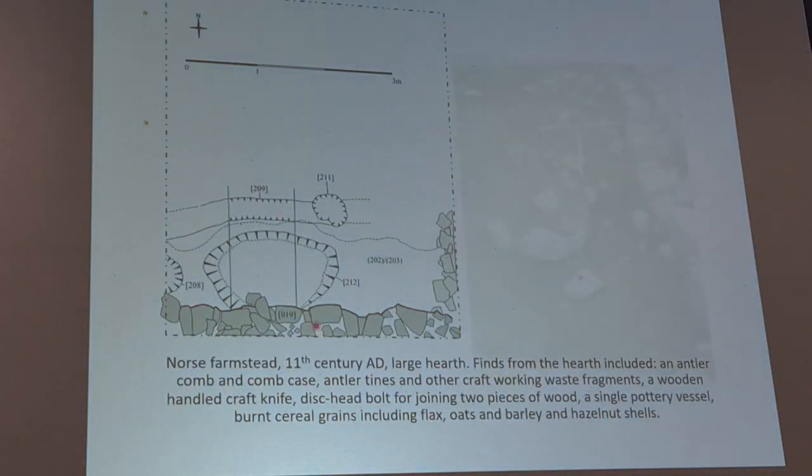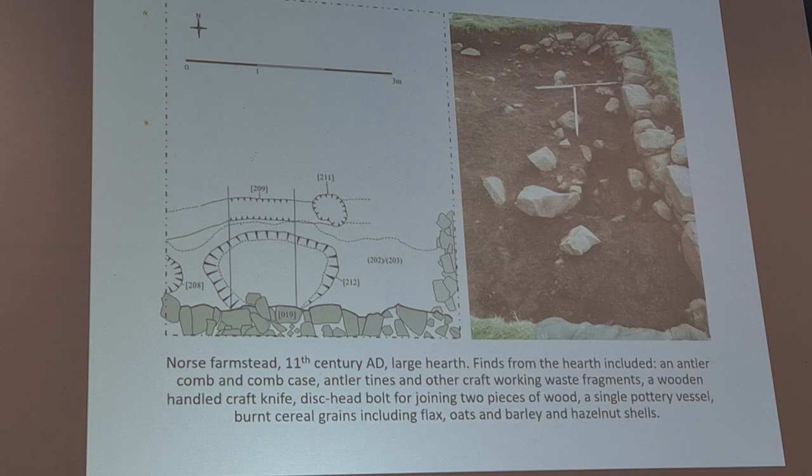Oops, sorry, I pressed the wrong button. And that's it as we've been excavating, so that's actually the hearth. And this is the later enclosure wall of the medieval structure on top.